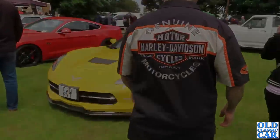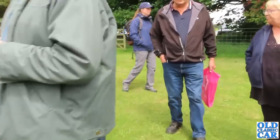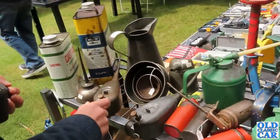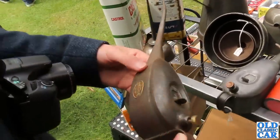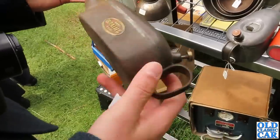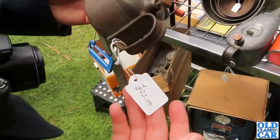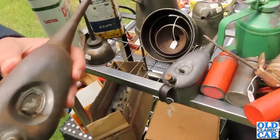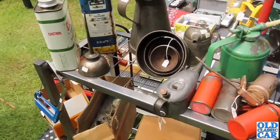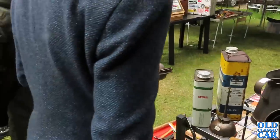Right. In second place in the American. My junior assistant has spotted oil cans. So what is it? A Brahm. It's just bonny, isn't it? What's the price on that? 20. So we're going to do a bit of haggling. Yeah. Best of luck.